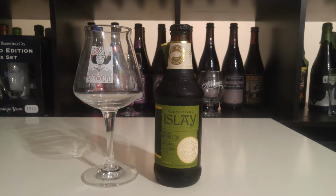Let's talk about this Goose Island Islay. Basically, everybody that follows craft beer should know about Goose Island, out of Chicago, Illinois. Like I said, Bourbon County was released last week, and one of their stablemates, this one from last year though, is the Islay Stout. I would say the base stout for Islay is probably the same exact stout as Goose Island.